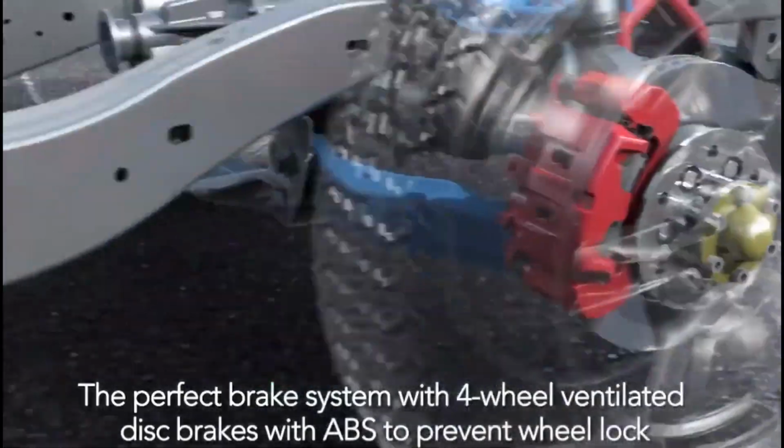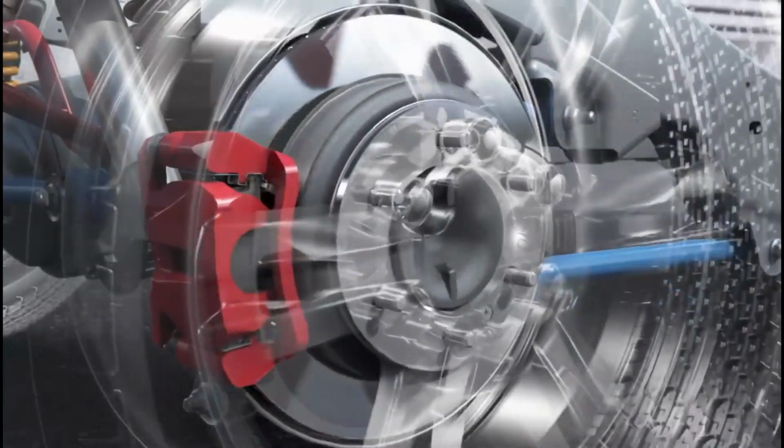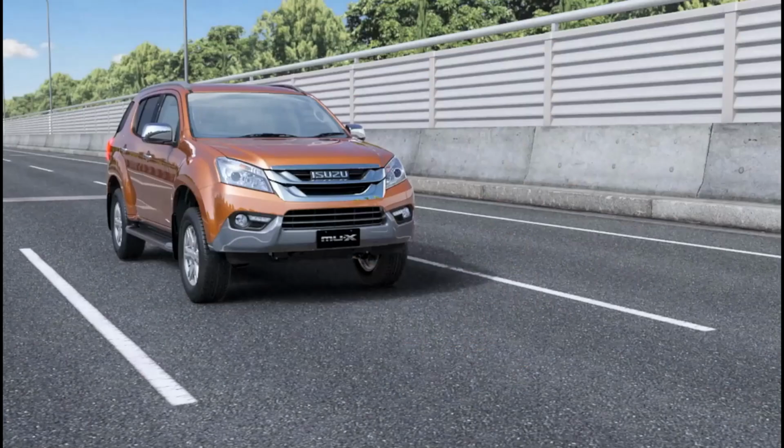Now, it also controls anti-lock braking system, and of course it's got a 4-channel 4-sensor ABS system that redistributes brake pressure effectively, and of course incorporates brake assist, and of course EBD to ensure that you have maximum brake force during an emergency. That is critically important during certain emergency situations.